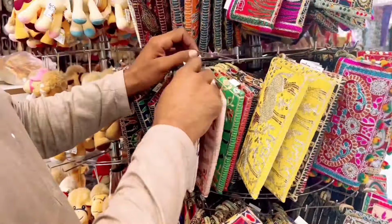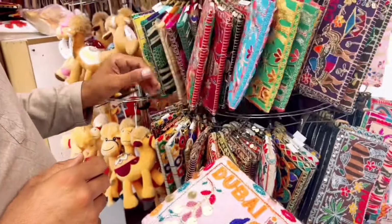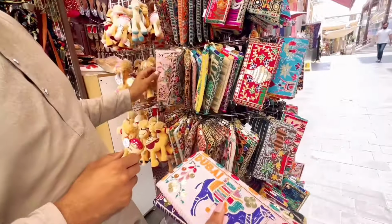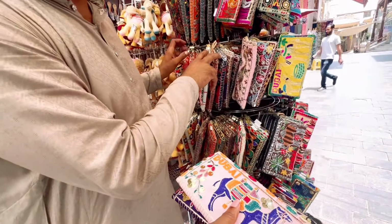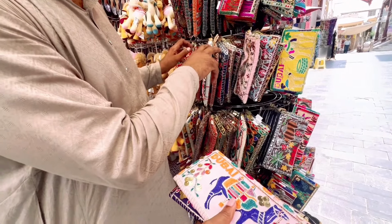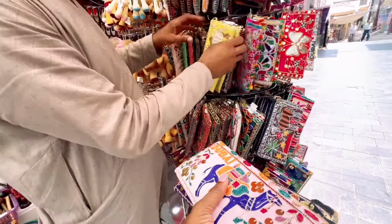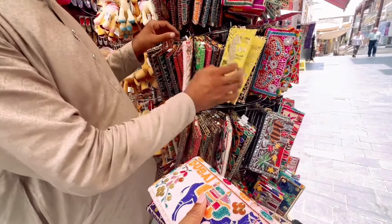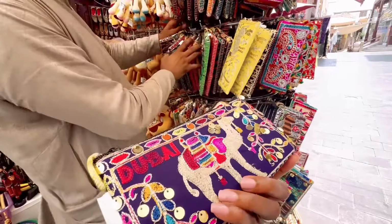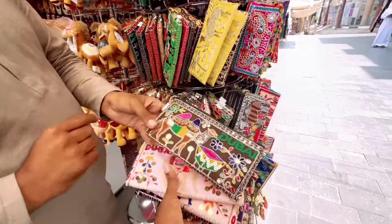Yeah, because all of it is for ladies, okay? Do you have one for men? For men, souvenir for men? I have a Rolex watch for men. No, I don't want it. Why do you not want it? The yellow is not so great. Okay, there's purple here. Brown? Okay.